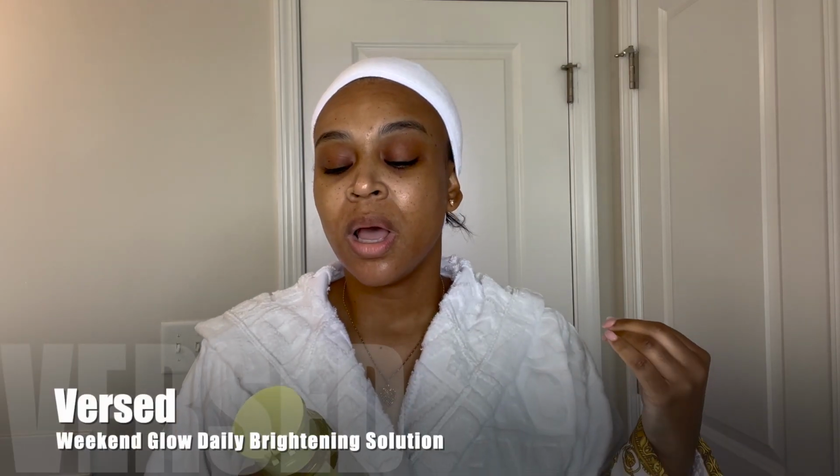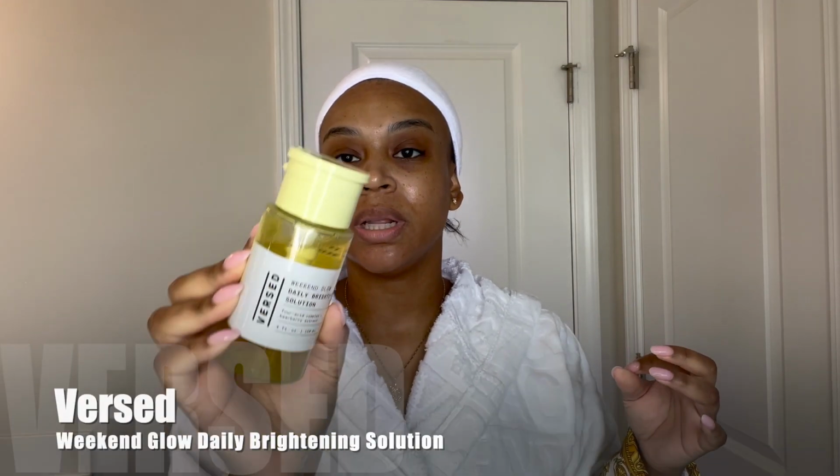The next step in my routine is a toner. This is the Burst Weekend Glow Brightening Solution. It has 4-acid complex plus bearberry extract. This is AHA. It's a lightweight exfoliant, so I love using that. It says for brightening toner, I target dark spots, post-acne spots with 4 exfoliating AHAs, even skin tone with bearberry, and refine the look of pores with witch hazel. This is for dullness, aging skin, and problem skin.